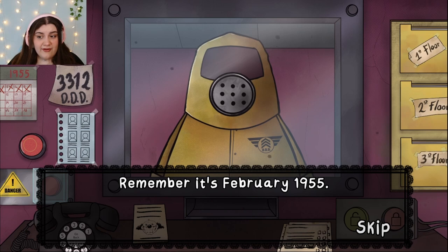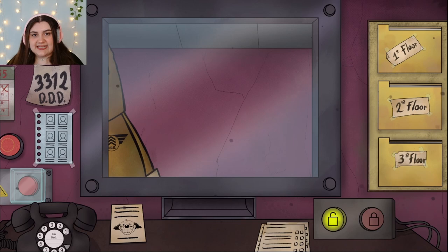I didn't realize that they had a DDD button on their IDs.